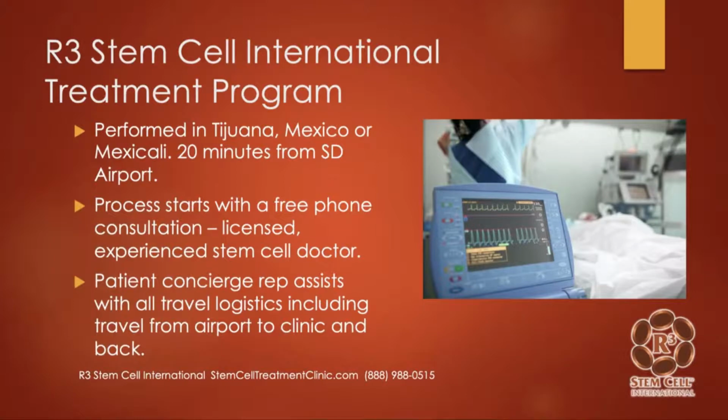So let's talk about our treatment program in Mexico. We have several locations: Tijuana, Mexicali, and Cancun is coming on soon. Tijuana is only 20 minutes from the San Diego airport. It's very fast to get there. We provide the transportation from the airport to and back, and we have a patient concierge representative who will escort you to your visit and treatment. The process starts very simply with a free phone consultation with one of our licensed, experienced stem cell doctors. They'll give you all the time you need, answer your questions, listen to your medical history. We'll have someone assist you with obtaining medical records so that the doctor can look at those as well.